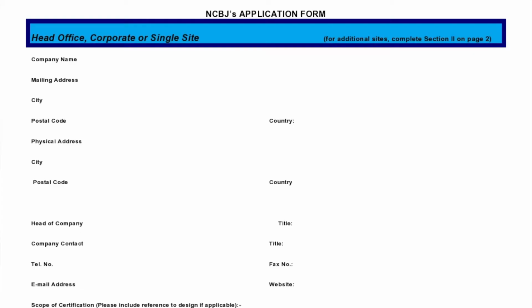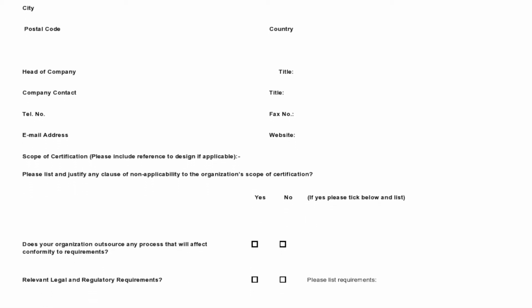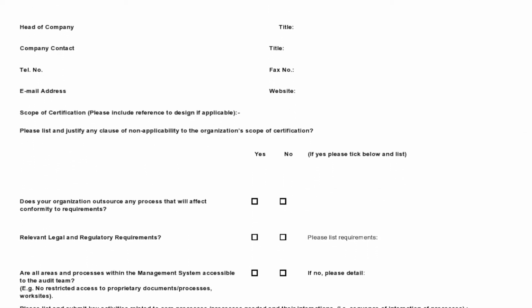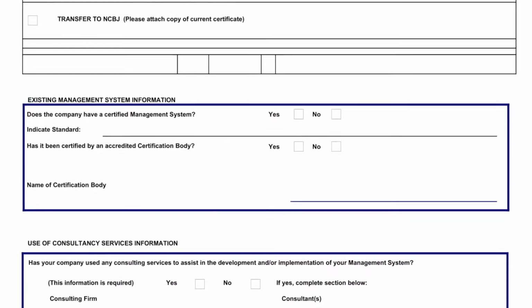Okay, so what can a client expect during a Stage 1 audit? For a Stage 1 audit, we say to our clients that this type of audit is really a readiness review. Right? So you get your application form, and the application form will cover certain aspects. For example, talk about the location of the company, the scope of the company, because all of that is necessary for us to make a decision if it is that we can work with you as a company, if we are able to offer you that certification.